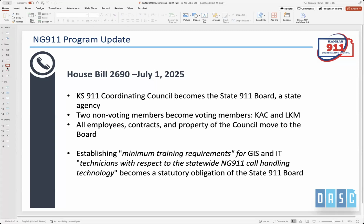As of July 1st next year, the Kansas 911 Coordinating Council will officially become the State 911 Board, a state agency. They added 2 more non-voting members to the council. All the employees, contracts, property, and even current council members will move to the new board, so it should be a pretty smooth transition. I'm sure you might have more to say about this, but there's no 1-800 number to call to ask how to set up a state agency. Sherry's been learning a lot through this process, because this is not something that happens very often. But it will be official as a state agency as of July 1st next year.